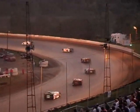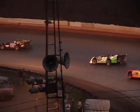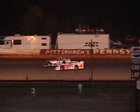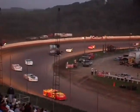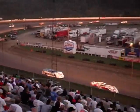24 laps are down, and the lead continues to grow for Alex Ferree, a half a straightaway over Matt Miller, as they sort of separate your top 10 cars running single file. Back a ways, Ed Ferree trying to pass Scott James on the backstretch. 25 laps are down in the Pittsburgher. Alex Ferree, who started on the pole, is your leader.